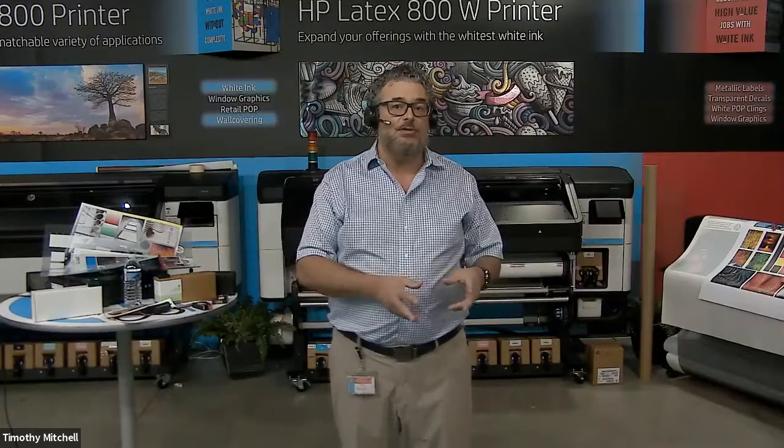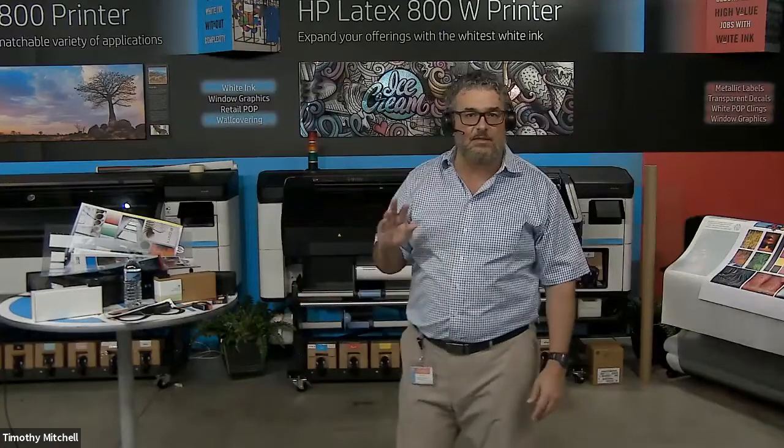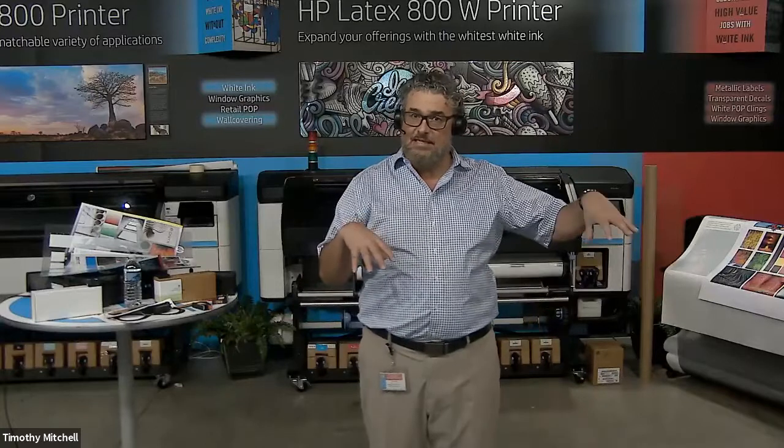It's not like you commit to white ink and now your printer is 40% slower on everything else you print. Nope. So John over here is the same speed as George. They run at the same speeds because one has white, but it's in addition to, and the other one does not.